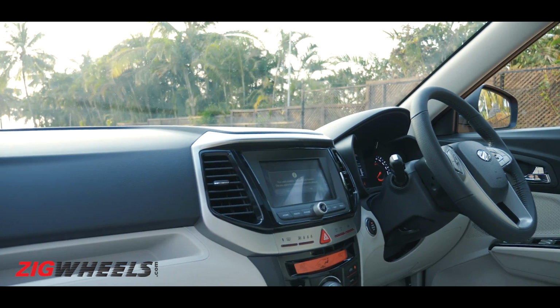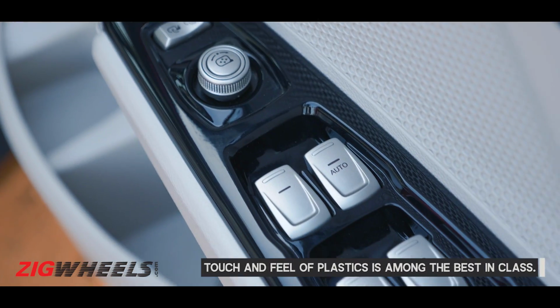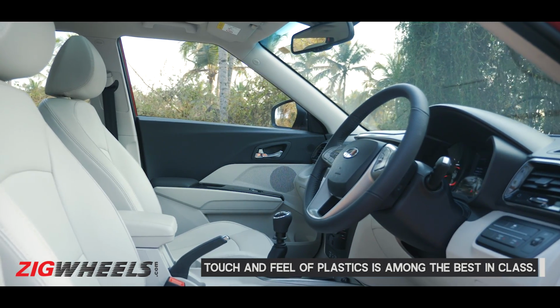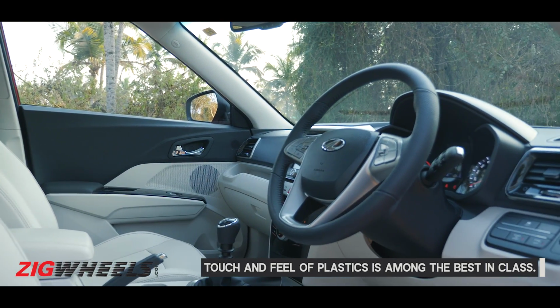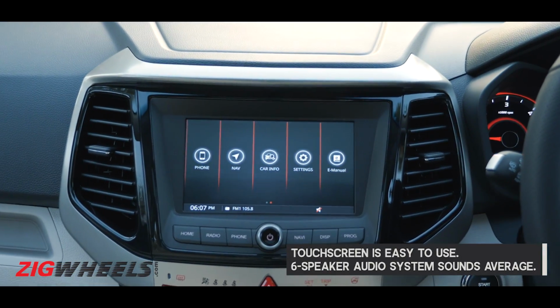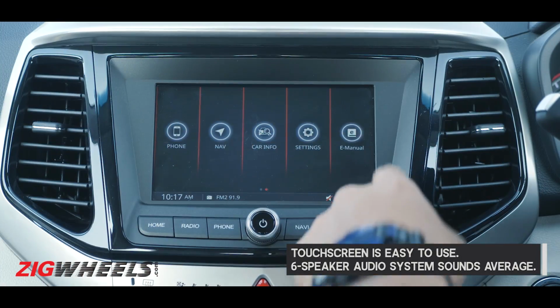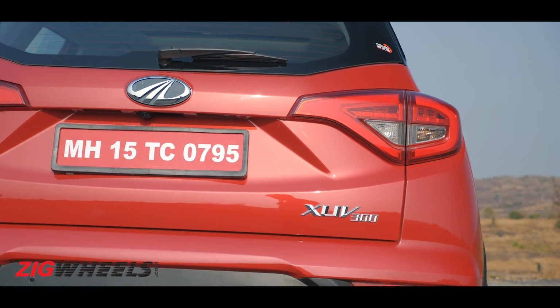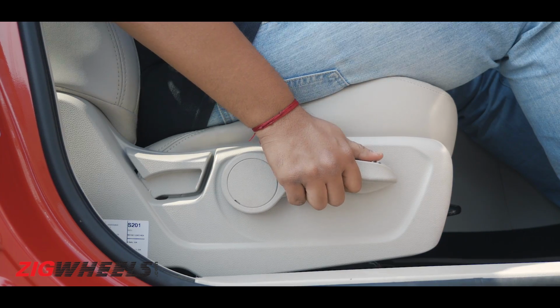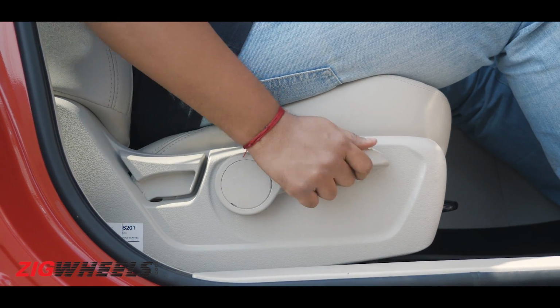There is a silver lining, of course. For starters, the quality of the switches for the power windows, the leather upholstery and even the size and feel of the steering all feel refreshingly premium. And you have all the other bits you expect from a car in this category as well. A 7-inch touchscreen with Android Auto, Apple CarPlay and navigation, reverse parking camera, auto dimming mirror, height adjustable seat belts and height adjustable driver's seat. It's all in there.